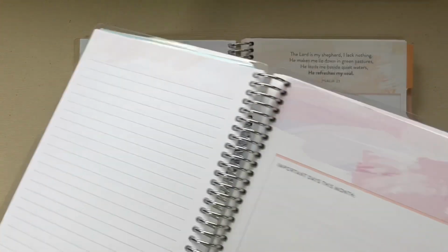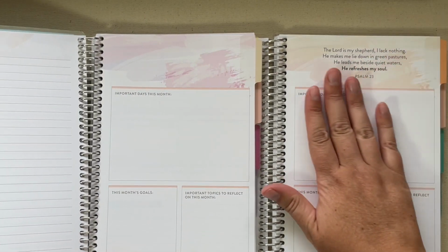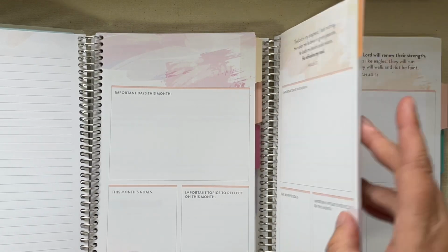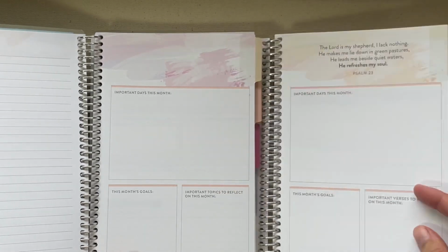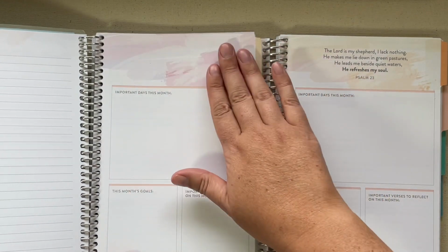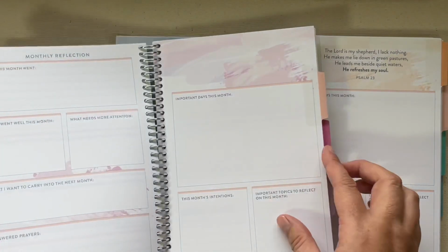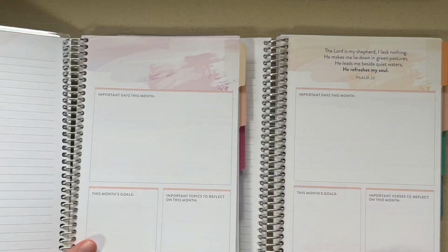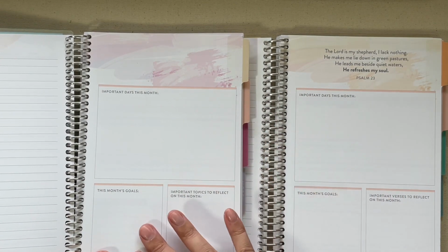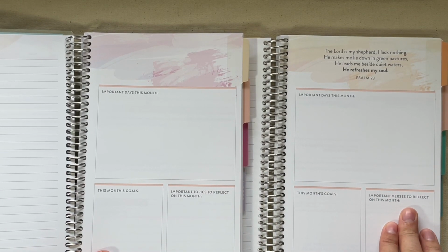And then we're going to jump into the monthly tab section. On the Christian Faith Daily Planner, we do have a scripture up here on the top of this one, which changes for each month. And then the generic faith journal has just an open space where you could write a quote or scripture that you chose up there, and that's the same for all the months. Same sort of layout down here in important days, this month's goals and important topics to reflect on, and then the Christian version says important verses to reflect on.